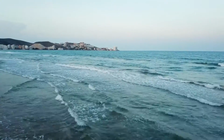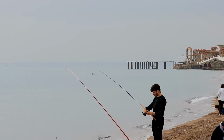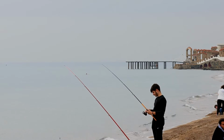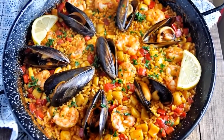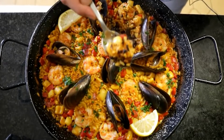In addition to that, this region is encircled by freshwater lagoons, the most notable of which is the Lestani Lagoon. Fans of recreational fishing can indulge in their pastime here while also taking advantage of the delectable fare offered by restaurants in the area. Some of the area's specialties include paella, which can be made with a variety of different ingredients, arroz a banda, and arroz negro.